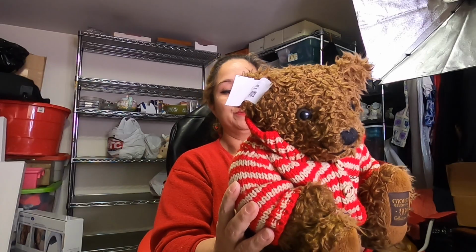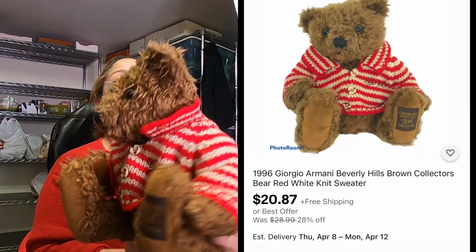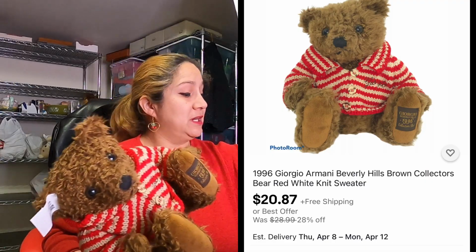All right, so that Giorgio, I haven't listed yet, and I have another Giorgio that was a 1995, and then I found a 1996 one as well on the same day, so that one was also about $250. See, Giorgio Beverly Hills, so that was another plush. These two still need to get listed.